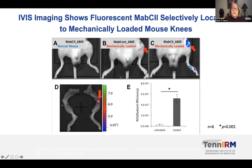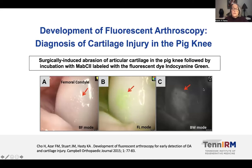Using this monoclonal antibody, we can show that it will localize in the joints of knees that have been damaged as compared to normal knees, and that control antibodies similarly used with fluorescent dyes do not localize. We can get a quantitative measurement of the fluorescence in the joint that can be used to evaluate therapeutic interventions. We can also use this in a fluorescent arthroscopy approach, that is, by creating surgically induced damage on a pig knee and then incubating the antibody in the joint cavity. We can see that it binds to the damaged cartilage, and we can do quantitative measurements of that fluorescence. So we can use both small and large animals.